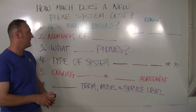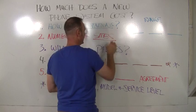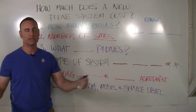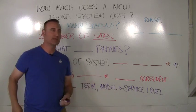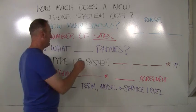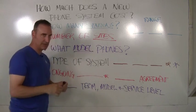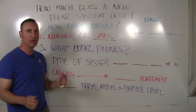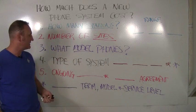The second one is the number of locations or sites. Are you going to tie them together via traditional means, or are you going to use some IP technology to connect systems so that they all appear as though they were just one big site? That's going to affect your cost. What model phones are you going to have in your system? There are hallway-type phones, and then there are executive-type sets that are going to affect the cost, and anything and everything in between. So the model of the phone is going to be a big one.